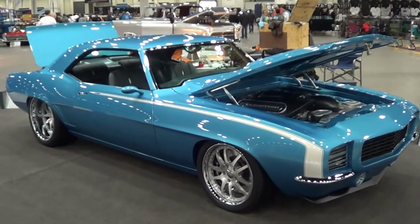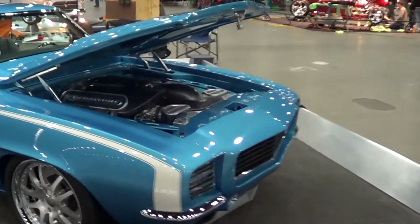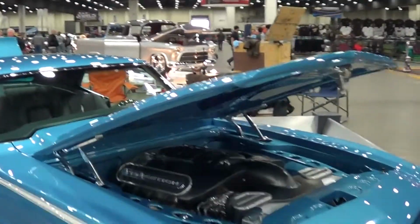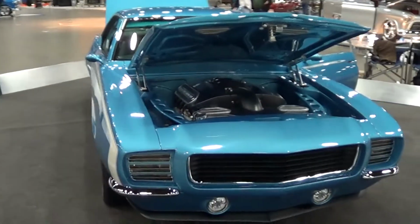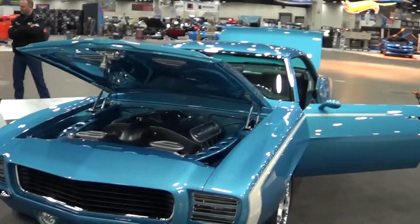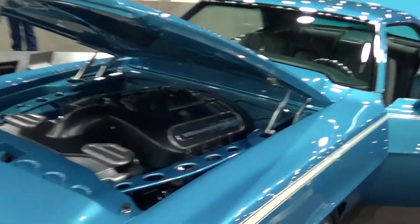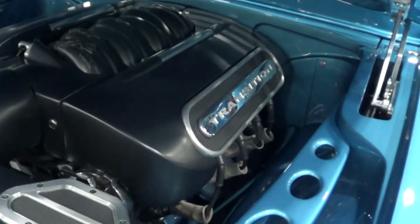These Pro Touring cars are most definitely the way to go. And this has got that new LSX motor in it, small block 427. Right? 427, 454? I don't know. What used to be a big block is now a small block. But man, look at under that hood. Very nice.